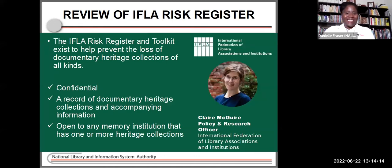Now, earlier this year, we hosted Claire McGuire as our guest speaker. She is the Policy and Research Officer of the International Federation of Library Associations and Institutions, or IFLA. She primarily focuses on activities related to culture and cultural heritage, and her work includes coordinating IFLA's PAC regional centers and facilitating coordination between IFLA and partner organizations who are working in culture.